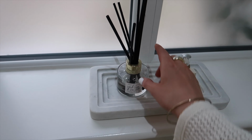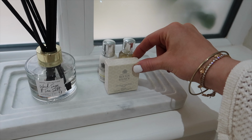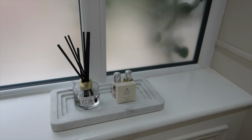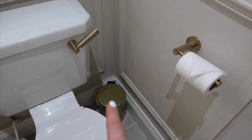And then here I've got some Molton Brown minis that I got from the hotel in New York. We've got the body lotion, the bath and shower gel, and then a little soap there. Just makes me feel like I'm in a really fancy hotel room, which was our inspiration. And then as I come down here, you've got the gold bin, which is from Home Bargains. That was $2.99, I believe.